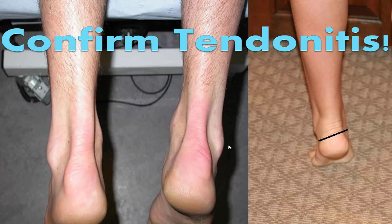So, what you probably have is Achilles tendonitis. This is inflammation of the Achilles tendon right here. This is the muscle that's responsible for you pushing off with the front of your foot. So here's how Achilles tendonitis looks.